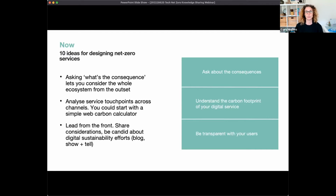So, for example, if you are an organization in the public sector that may have to provide highly visual or data-rich content, visually rich content in order to support service users, could you talk about the way that you're thinking about how that impacts upon the environment? And just starting that conversation in a blog, letting your users know that you're thinking about this, is a really powerful way to lead from the front and acknowledge that this is a journey that is about learning by doing and education. So those are just three ideas for the right now.